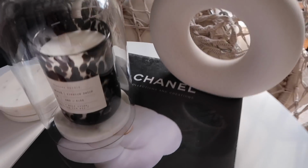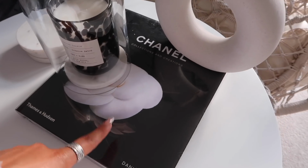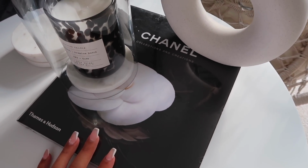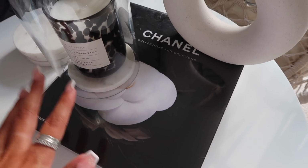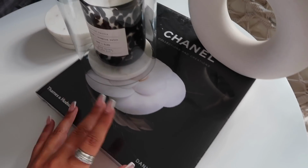And then I grabbed this Chanel book. I am so in love with these coffee table books, and H&M actually sell quite a few of these. I think they had the Saint Laurent one as well, like the bright pink book. I just don't really have anywhere in the house that would go, in terms of color scheme. So I've only gone for the Chanel one for now.